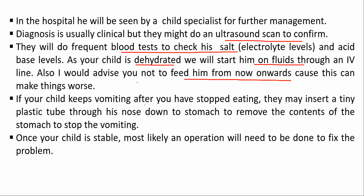If your child keeps on vomiting, even after you have stopped feeding, they might also want to insert a tiny plastic tube through his nose down to his stomach, called a nasogastric tube, to remove any contents of his stomach to stop this vomiting. Once your child is stable, after giving the fluids and everything, most likely the specialist might want to go for an operation to fix this problem.